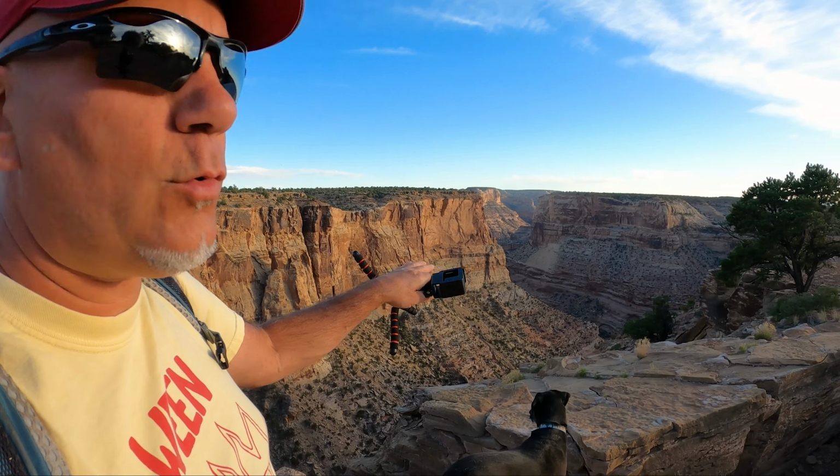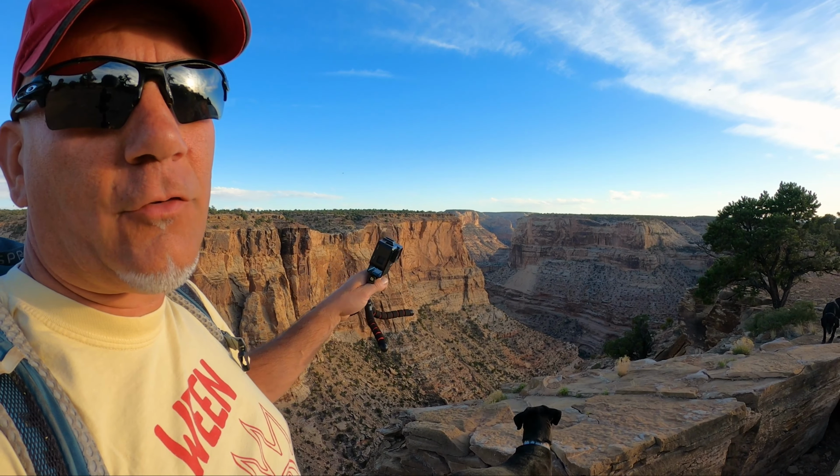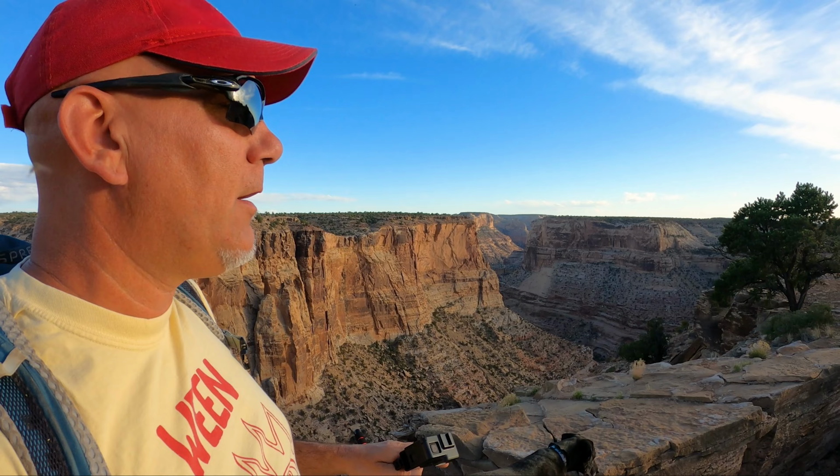We are camped right by this. This is a tributary to Goodwater Canyon, which is right over here. And this, of course, is a tributary to the San Rafael River. We're going to hike along this rim for a little while and check things out.